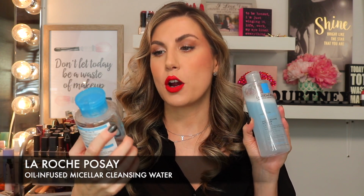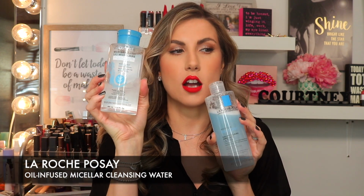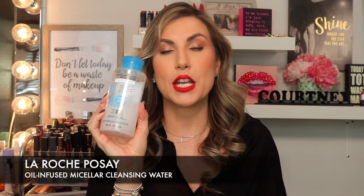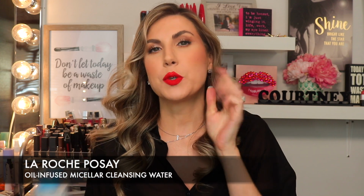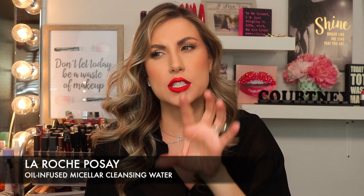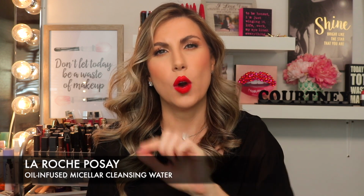This is the micellar water, same kind of concept. You have to shake it. They look very similar. Love this, removes everything, but you know what's really weird? My eyes were getting a little bit red and eczema-like for a while, and at first I couldn't really put my finger on what it was.